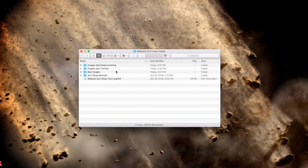And then I like to add these folders inside of it. So I like to add an image-optimized folder for Surf Shop. And I'm going to show you guys how to optimize images later on so that they're ready to be used on the web and they're not going to take a really long time to load. We'll talk about that later, but that's one folder I like to have. I like to have a folder with the plugins and themes that I bought, just so that I've got an easy to access backup copy of those things, and also so that it will help me later on remember all the things that I've bought to use on my website.